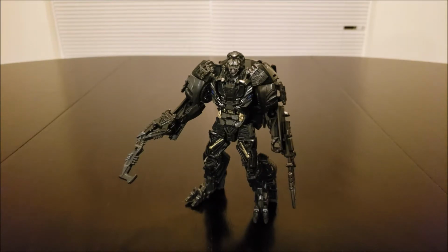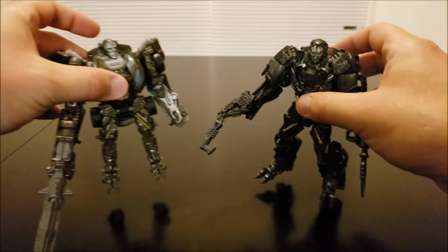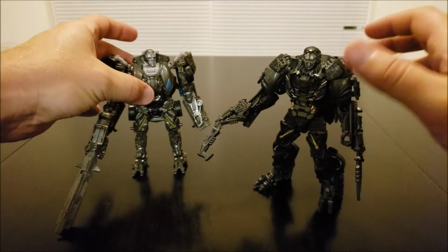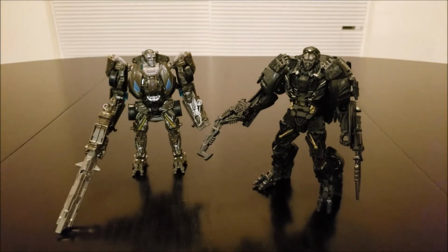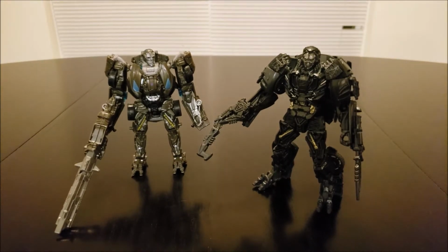And to give you an idea of how much they've improved on this guy since the original, here is the old Age of Extinction. And it's a pile of garbage. It's one of my least favorite toys in my collection. In fact, if I had to make a list of toys I actually regretted purchasing, this would definitely be on it, because it was such a weak attempt at creating a Lockdown toy.